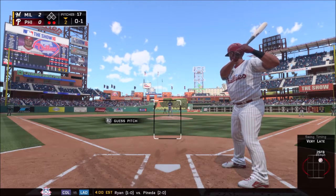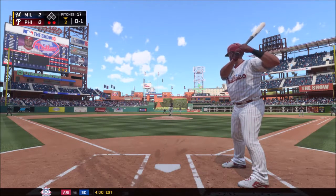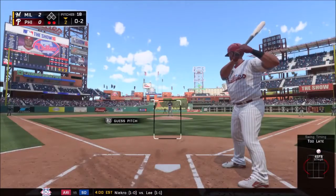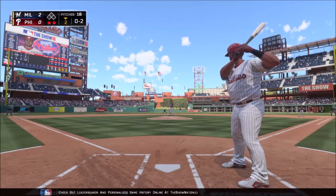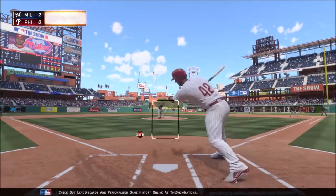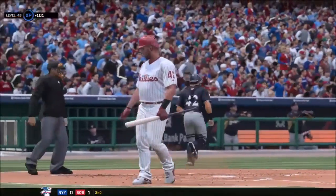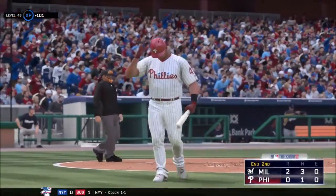Doing a good job right there of tying him up inside. Got in on his hands that time before he could get that barrel through the zone. Big swing and a miss at the fastball, and he's behind in the count 0-2. Swing and a miss. Blew the fastball right by him, and the inning is over. Three up, three down for Philadelphia.